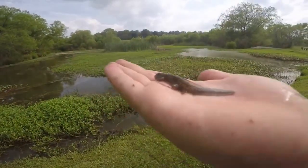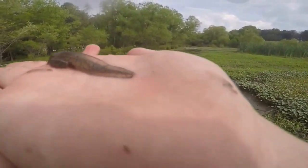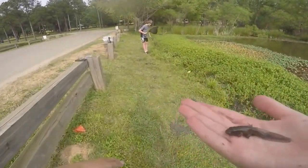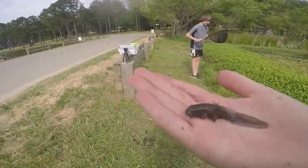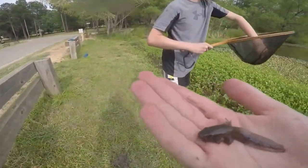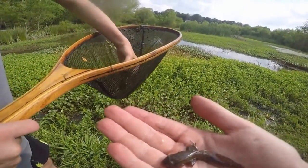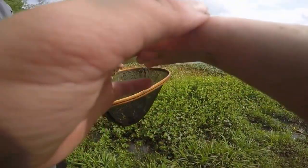Okay, guys, so I just got the coolest catch of the day. I caught like half frog, half tadpole. Did you actually get something cool? I've had so many bass. You got the, no, earlier. Yeah. This one's soft. This one's cool.